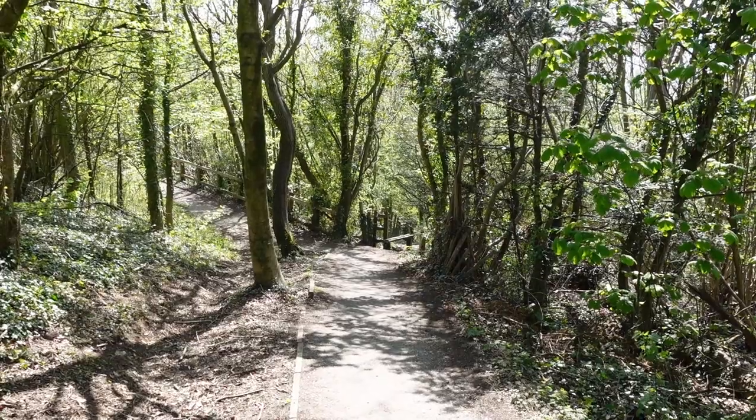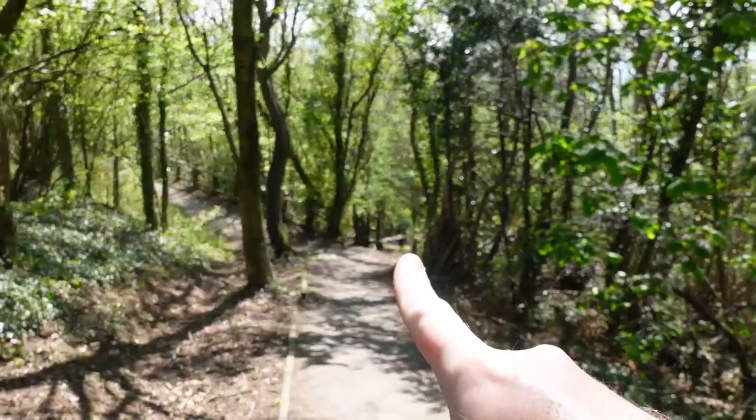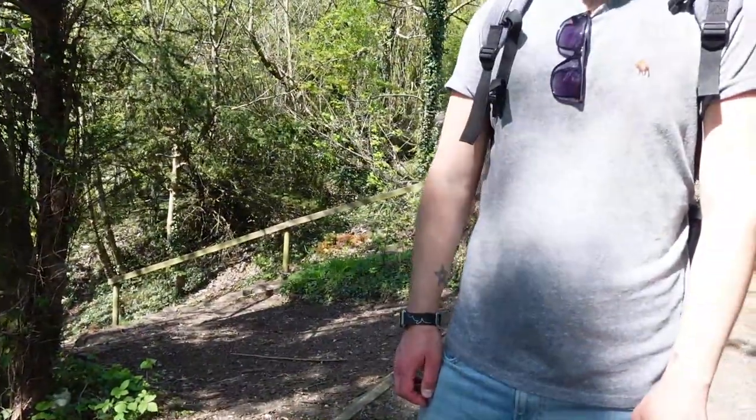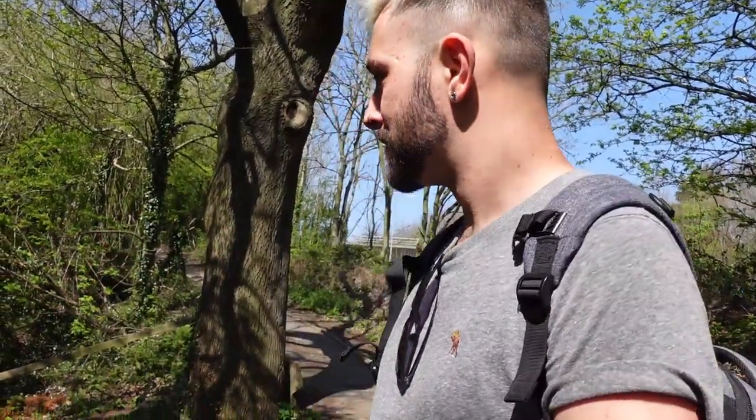Onwards! Okay, this just got even worse. So, that's the hill we've just been down and had to come back up. Where we actually need to go is there. So you're telling me we walk all the way down that hill, walk all the way back up the hill, and it says it there. Yeah. I mean, if it's any consolation, we didn't really walk back up the hill, we kind of scrambled.